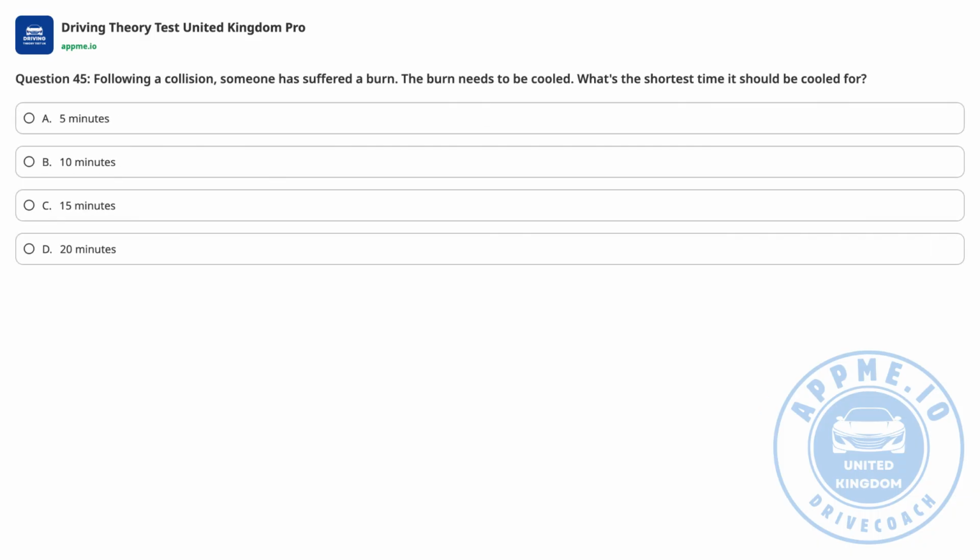Question 45. Following a collision, someone has suffered a burn. The burn needs to be cooled. What's the shortest time it should be cooled for? A. 5 minutes. B. 10 minutes. C. 15 minutes. D. 20 minutes.